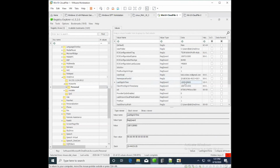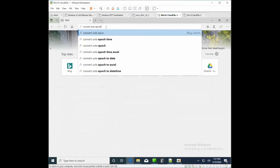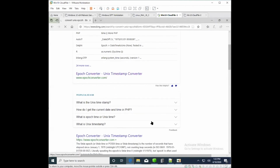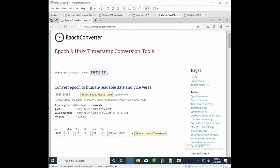And so what I'm going to do is right-click, copy value, because I didn't make it copy data. I didn't make it so easy where it's just give me the epoch time. I want you to convert that. So I'm going to open up Internet Explorer, my favorite browser, and convert Unix epoch. In the lab, I give you the actual link. Okay, and so what I do is I just paste in the value here and make it human readable. And so it says GMT time is April 17th, 1 p.m.